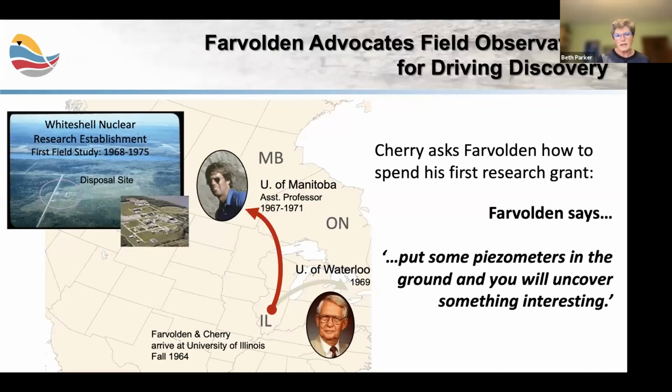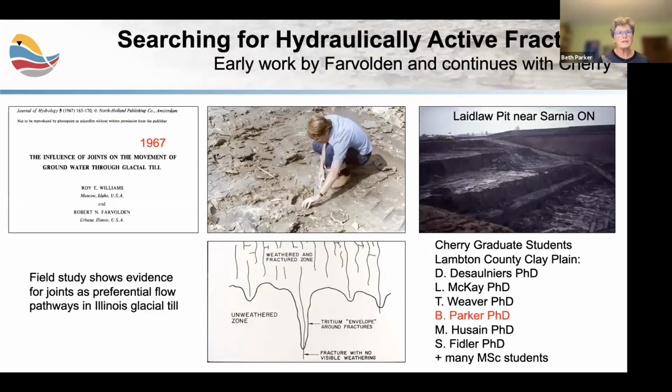And another side of Bob Farvolden that struck me in conversations with John Cherry is how he would give advice in this nonchalant way. John relayed a story to me a few months ago that with his first grant, he was talking to Bob about what he should spend his money on. And Bob just wryly said, go stick some piezometers in the ground and you'll be surprised what comes back. It'll drive good science.